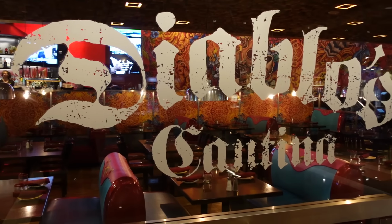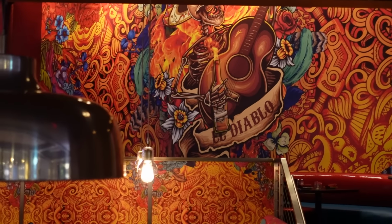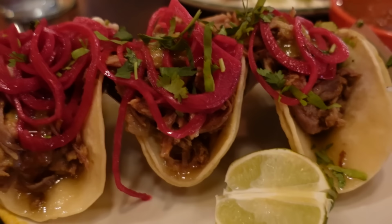So because I had show tickets, I wanted to grab an early dinner, so we headed down to Diablo's Cantina, which has a couple of locations on the Strip. Now, Diablo's features south of the border cuisine and a pretty strange atmosphere that's kind of cool at the same time.